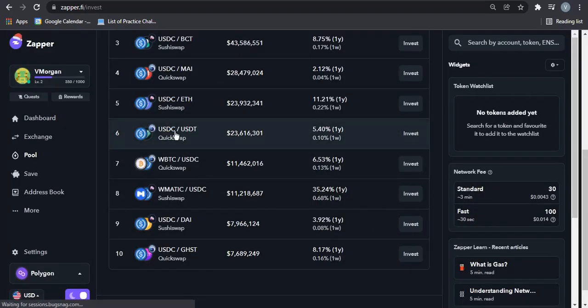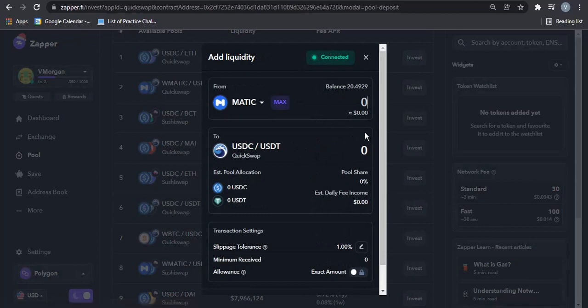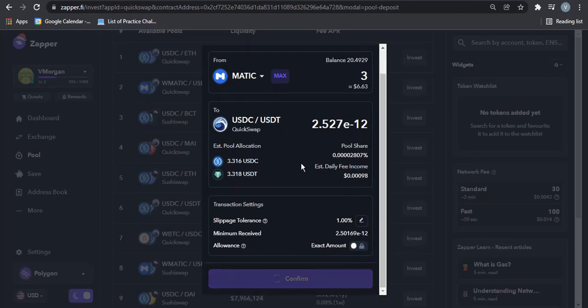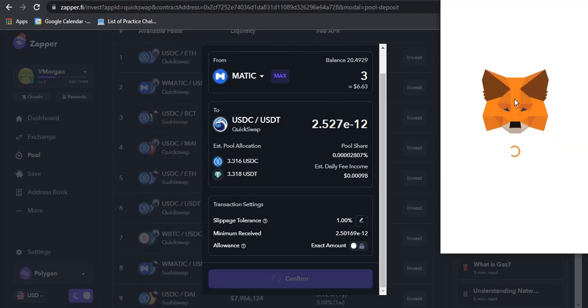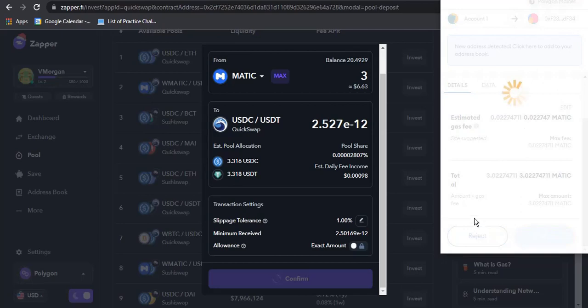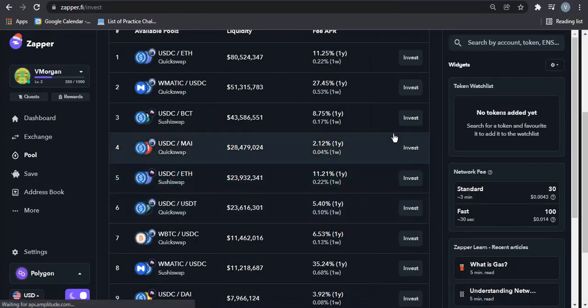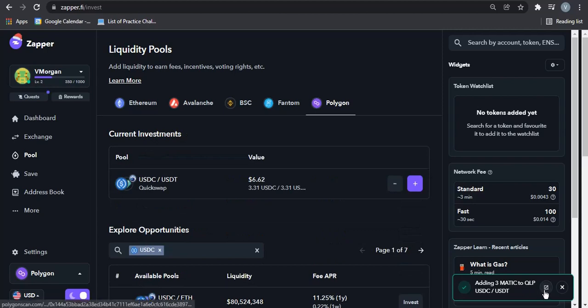Or let me use USDC and USDT. All right, look at this, USDC, USDT. They are both stable currencies. So if I just do this, okay, just use three Matic, and then I'll confirm. Okay, confirm. Approved, approved, and approved.